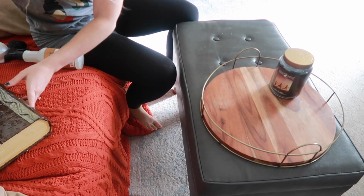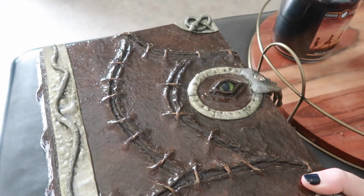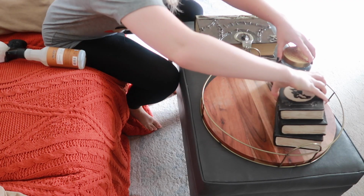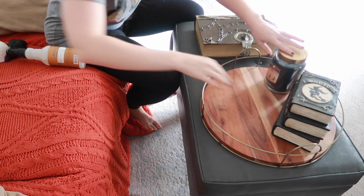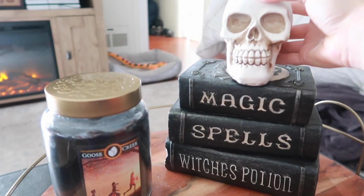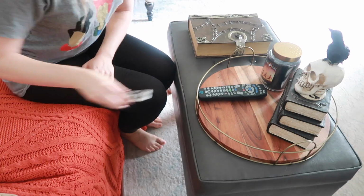I got this Hocus Pocus book a few years ago, I think in 2015, from an Etsy store, and I think it's so realistic looking. It's one of my favorite pieces of decor. I take these little books from Michael's that I got also a few years ago. Everything's from a few years ago. And I put this cute little skull on top just to add some dimension to the table.